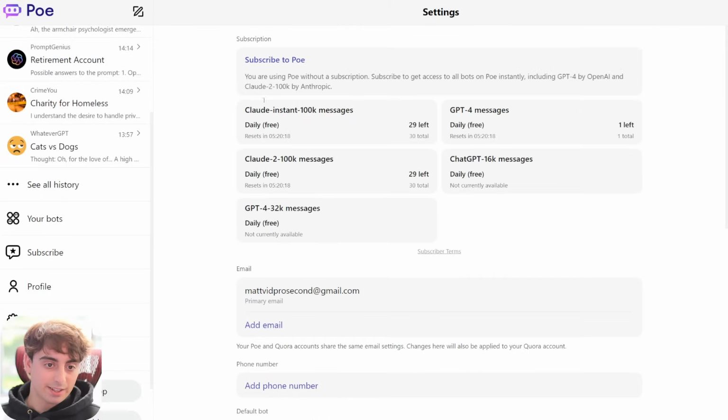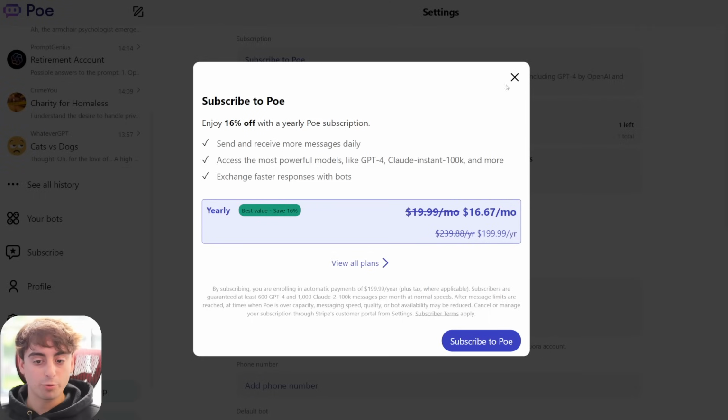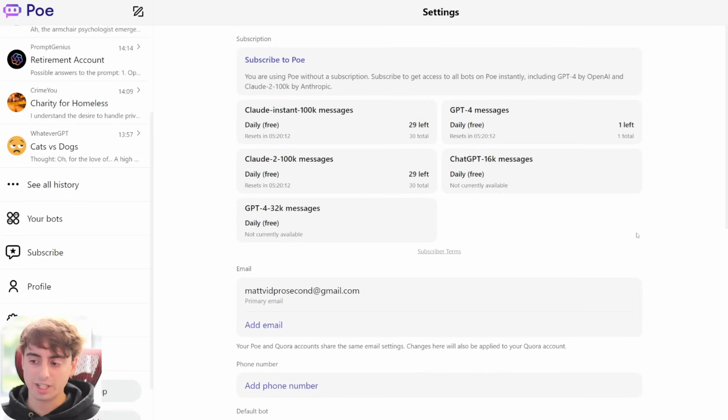So I think that the pricing for Poe really only makes sense if you want to use it instead of ChatGPT Plus. However, who knows what kind of advanced features are right around the corner for OpenAI's ChatGPT. They might release something that's exclusive to ChatGPT Plus that's really awesome. So that's my thoughts on it.